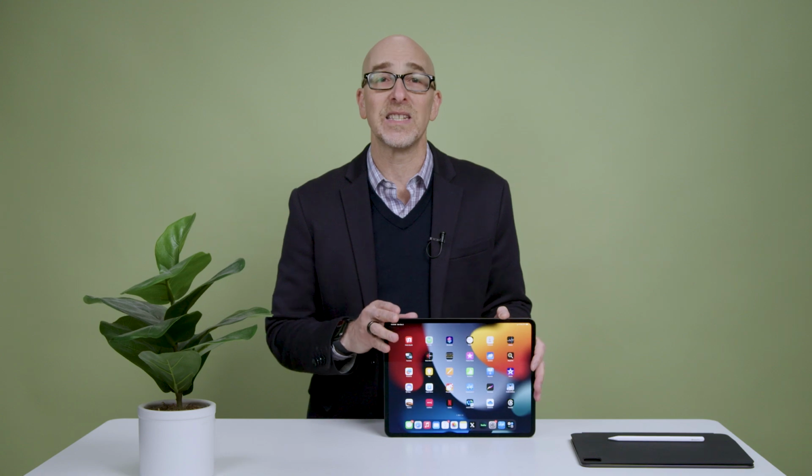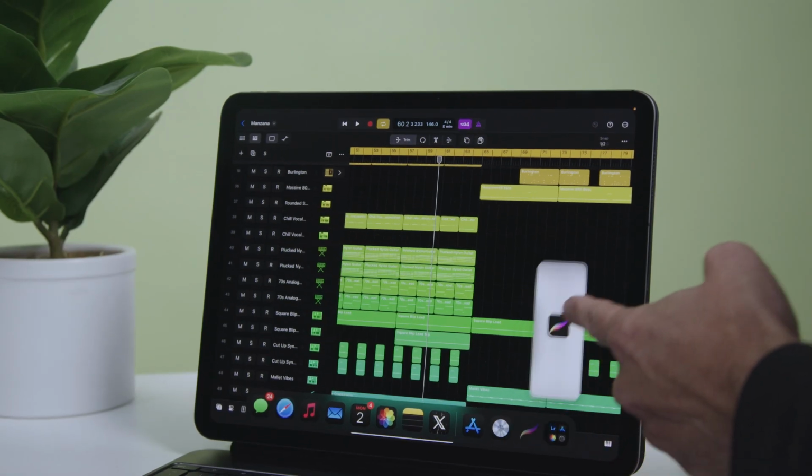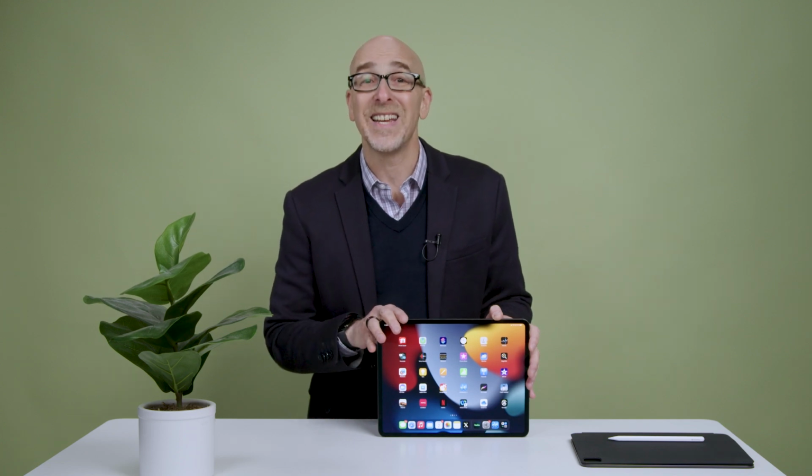However, for most of us, money is an object, and a very important one. And it is hard to justify the huge price tag unless you also will be using this as a laptop or a desktop replacement for serious creative workloads. If you want just a tablet for relaxing on the couch and scrolling through the web, this probably isn't for you. I'd suggest you check out the new iPad Air 2024 edition instead.